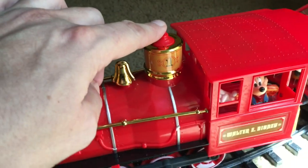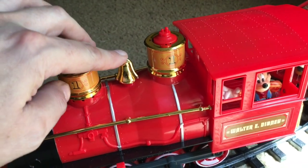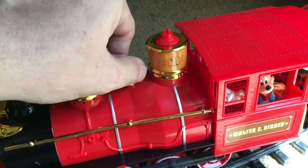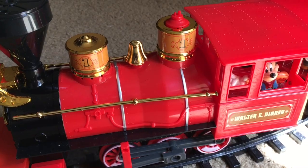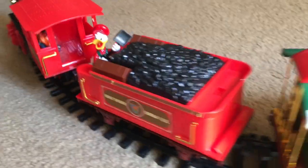The forward and reverse control is this dome here right in front of the cab. Sound effects are controlled by turning the bell. So let's give it a little bit of a run. First will be without sound.